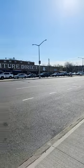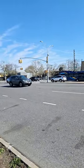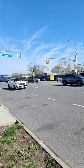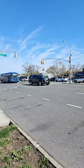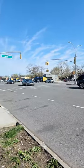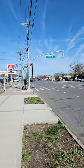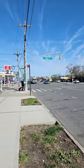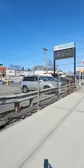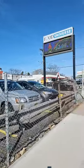But we're gonna explore Avenue T because I have never walked down Avenue T. Flatbush Avenue, planes flying above. It's a sunshiny day. It's about 50-something degrees, 55 or something like that. You can hear the planes. All right, let's explore. We're gonna walk down Avenue T towards Bensonhurst, that is, like that.